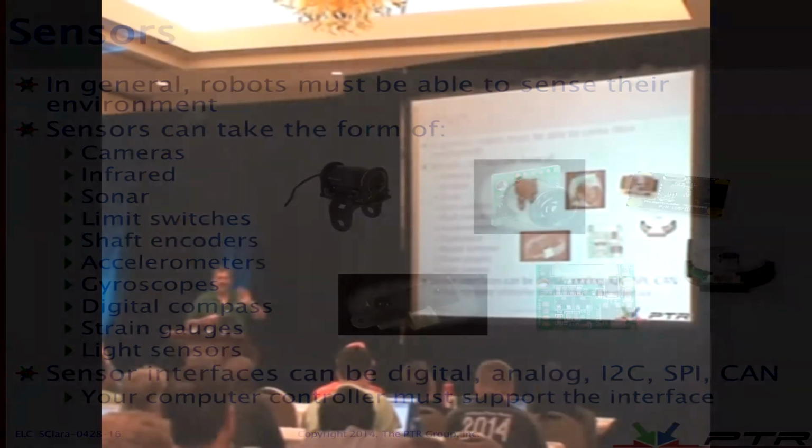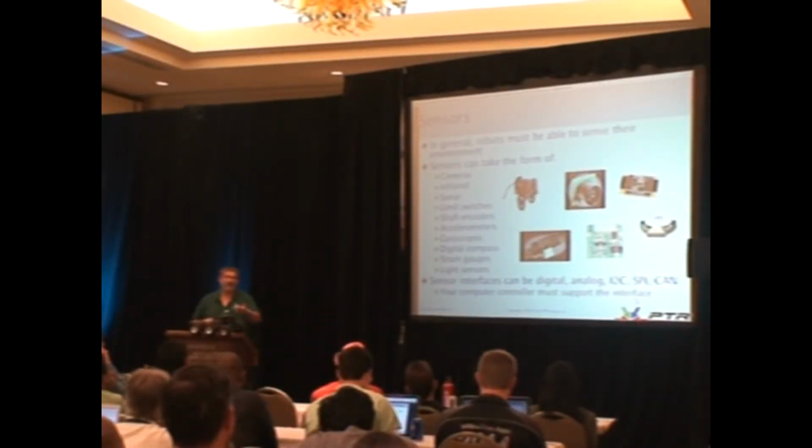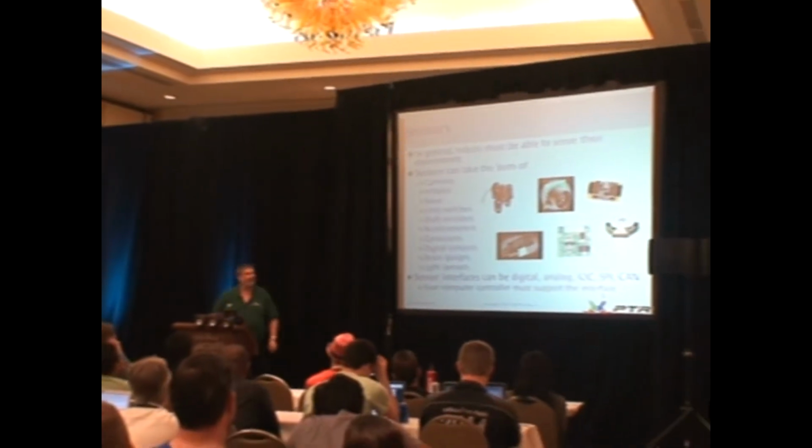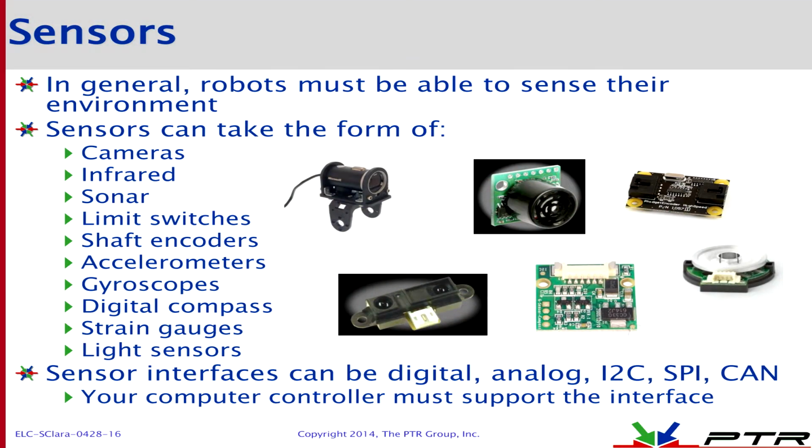We can, of course, use a camera, and I happen to have a camera on the front of this one. This one actually has Carl Zeiss lenses on it. It's actually a very nice camera. I have infrared. There's the infrared right there. These are sold as modules that you can basically say, I want a long-range infrared, I want a short-range infrared, and then you can attach them to little servos so they can swing back and forth and look for objects out in the field of view.